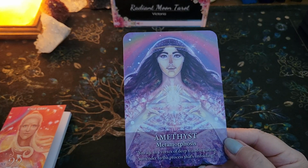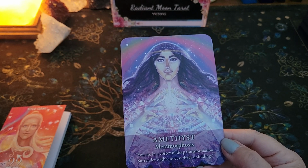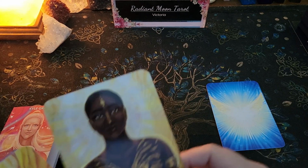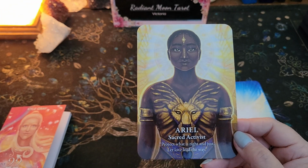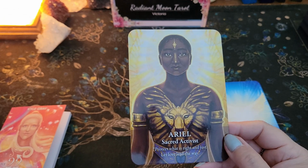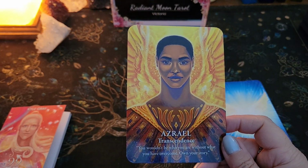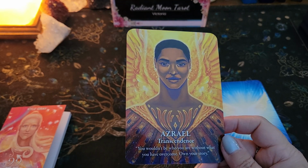We have Amethyst, Metamorphosis. You are in a vortex of deep transformation. Surrender to the process that's unfolding. Beautiful purple card. We have Ariel on there, Sacred Activist. Protect what is right and just. Let love lead the way. Azrael, Transcendence. You wouldn't be who you are without what you have overcome. Own your story.